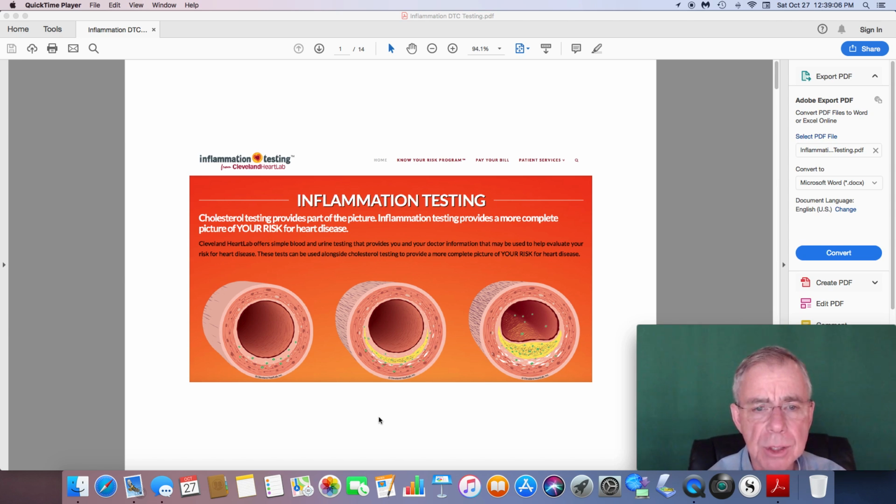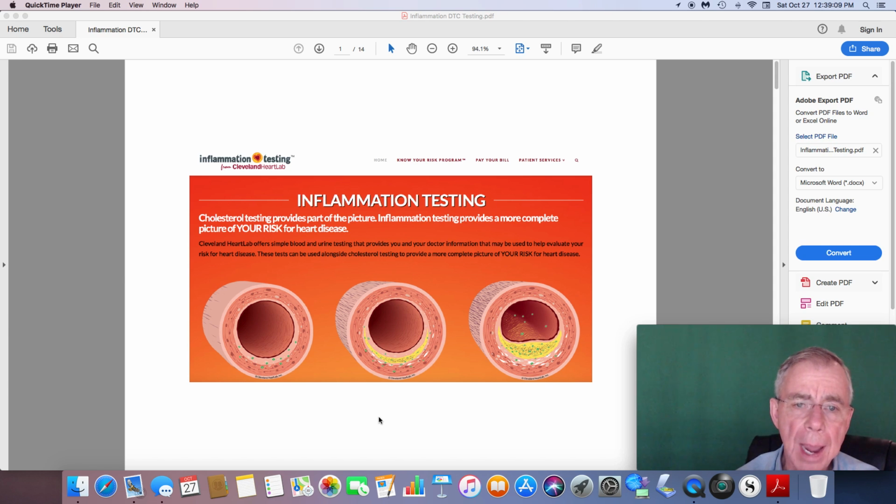The key indicators again that he discussed were microalbumin creatinine ratio, high sensitivity CRP, the PLAC2 test, and myeloperoxidase. If you have high levels of any of those indicators, you're doing damage to your arteries, your heart, your eyes, your kidneys, your brain, and other organs in your system as well. So it's important to know if you have it and what to do about it once you have it.